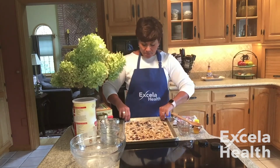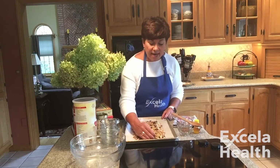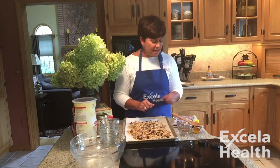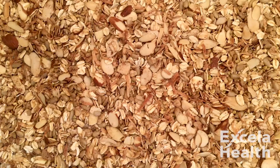So this is my finished product, and you can see that I added some dried cherries, dried cranberries, and dried blueberries to it, because I like that extra boost of antioxidants. All right, so here's our granola. Get a look at that.